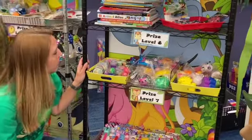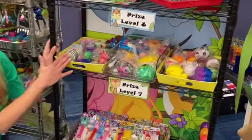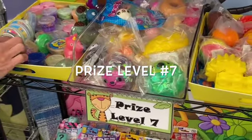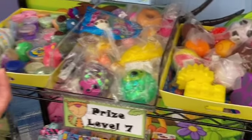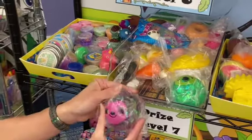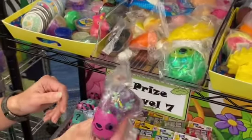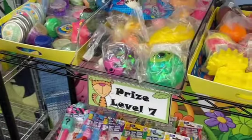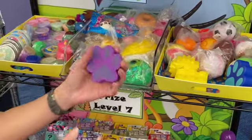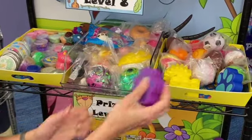Moving on up to prize level seven, we have our slime, our squishies, and all kinds of really fun stuff. We have some putty. So this is scented putty over here. We have these really cool squish balls that have little animal faces on them, and they're nice and squishy and stress relieving after a long, hard year. We have our little animal paw print stress squishy balls. So you can go ahead and play with those.